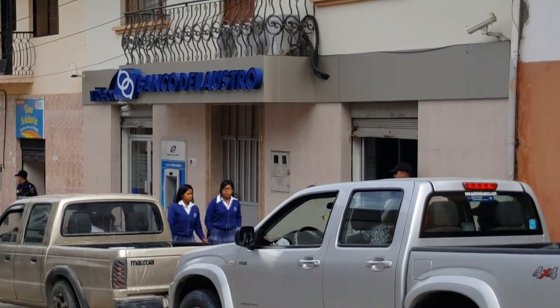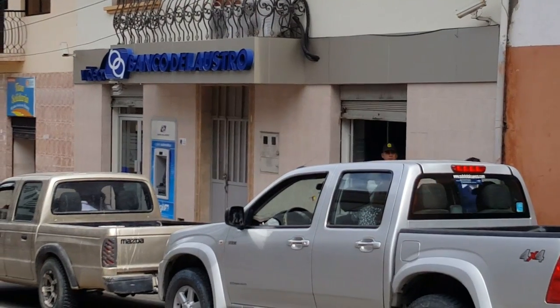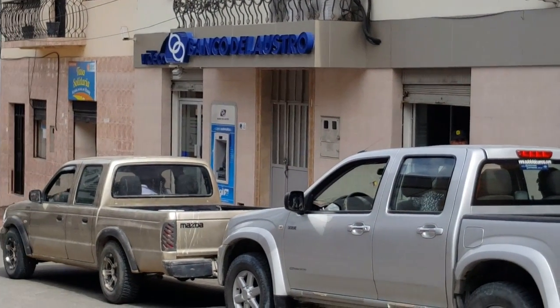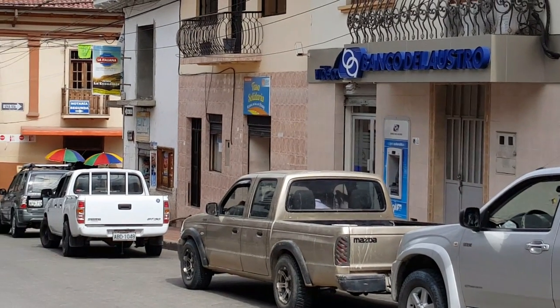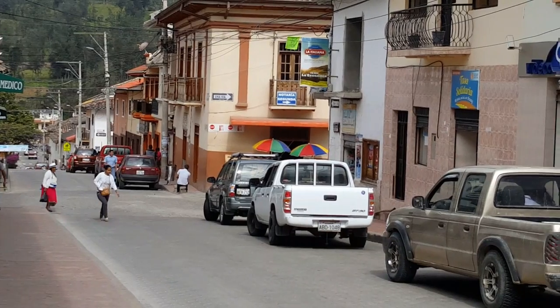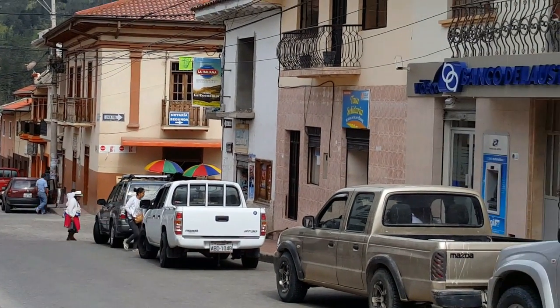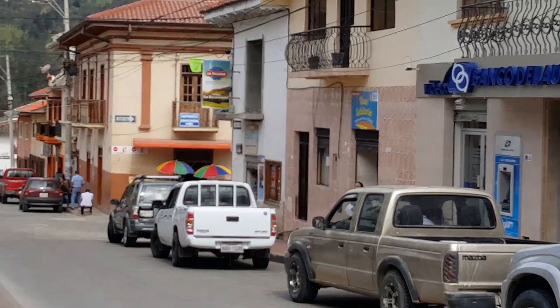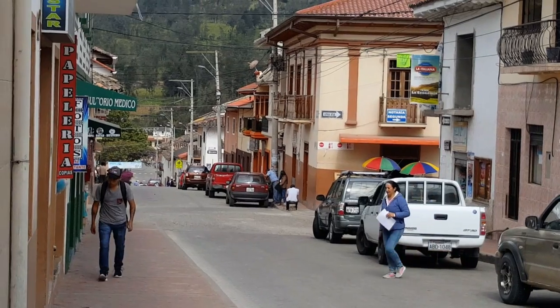Okay, here's my favorite bank in town, Banco del Austro. That's the ATM, and that's where I go all the time when I need. It's funny because my bank is JEP and Pichincha. I actually am going to cancel the Pichincha and get this bank. They're great to work with, and they're everywhere, including here.